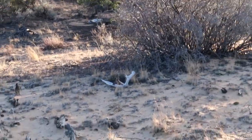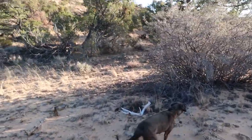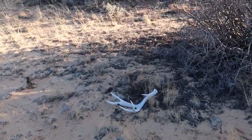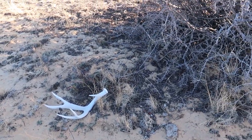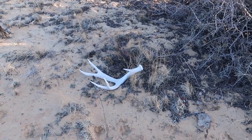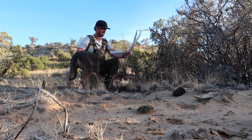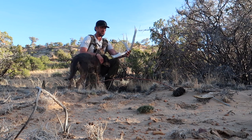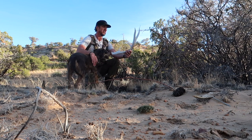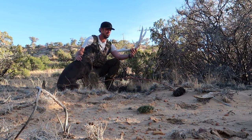Is it ancient or is it newer? It is definitely in better shape than any of the sheds I've found, but it still is kind of an older shed. I'm not complaining. That's a cool one. That's definitely a keeper pile shed. I'm gonna guess it's probably 6, 7, 8 years old, but it's really in good shape. It's in better shape than any of the ones I found up here. So he's cool.